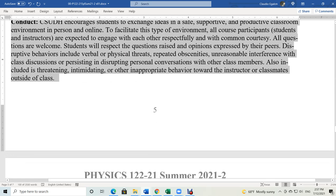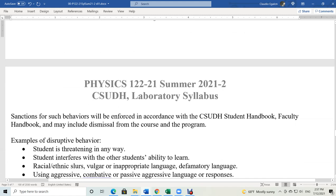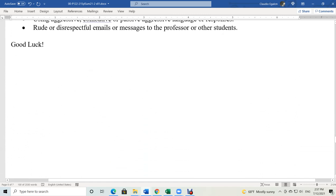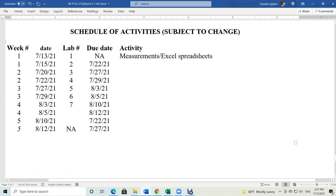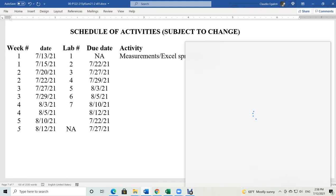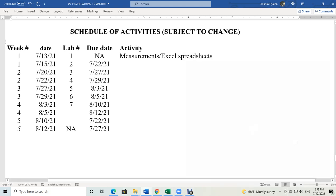Make sure that you do not use any threat or intimidation or disruptive behavior. And the schedule: I didn't finish the schedule. I'm going to get into that, but I want to start our second break, so we're going to finish that after the break.